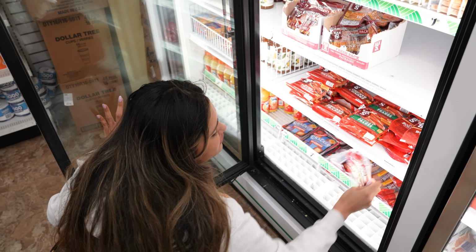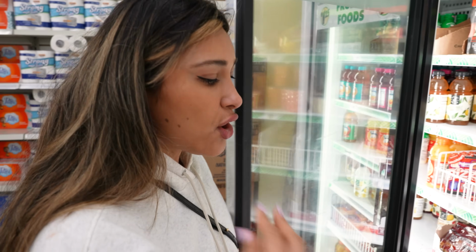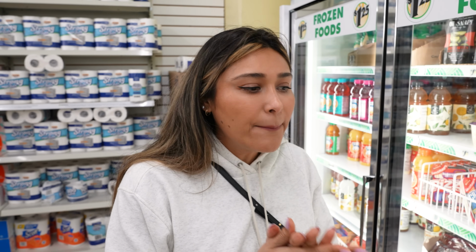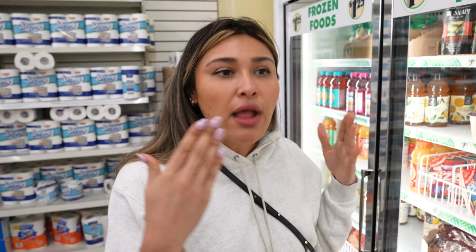This is all, of course, processed meats, but I just want to let you know that these are options that they have here. Of course, you can go and buy pasture raised and all of that, but just knowing that these are options here, because not all of us can afford to buy pasture raised anything. So they do have the options that are low carb.